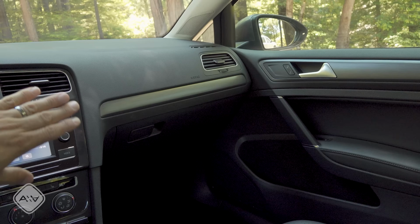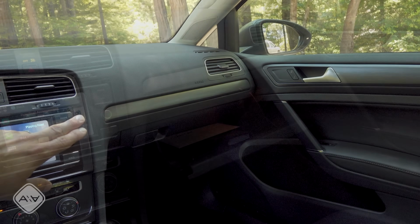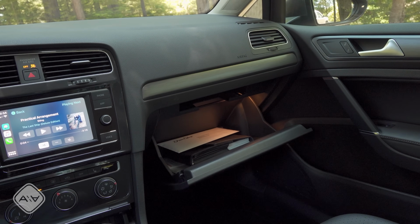A lot of soft touch materials going on in the upper section of the dashboard there, some imitation brushed metal trim, and then a very large bin-style glove compartment. I was just able to fit a large tablet computer in there.